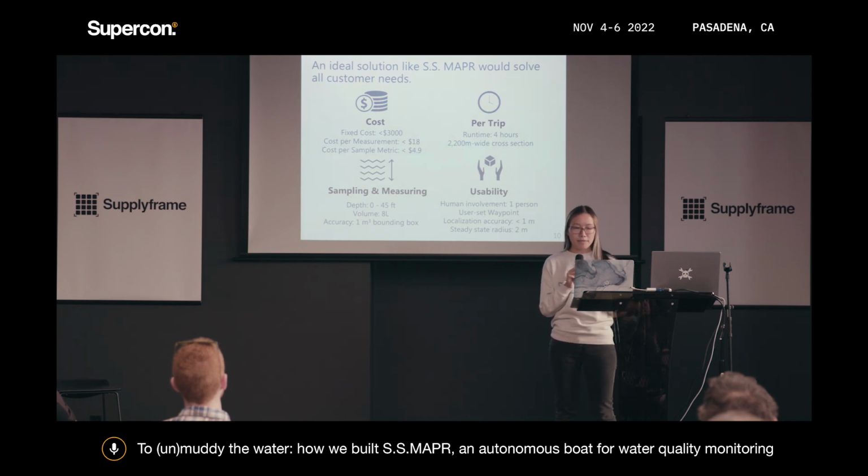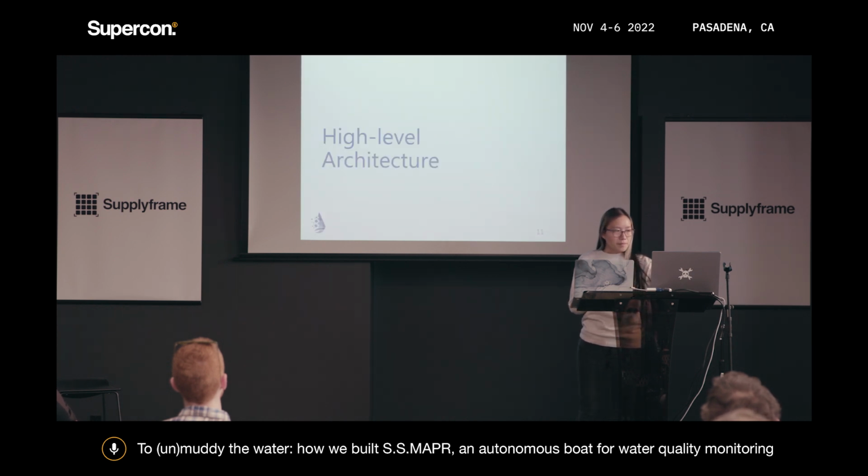Later on, they proved to be very crucial to enable us to finish the project in actually 6 months, because we could design and implement those subsystems in parallel and validate the success very quickly on our own. So now that we have a problem to solve, let's get into the high-level architecture.